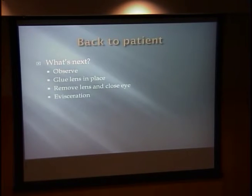So back to our patient, what to do with this. Keep observing, treating with antibiotics, put glue over the area, remove the lens. I'll open it up for discussion.